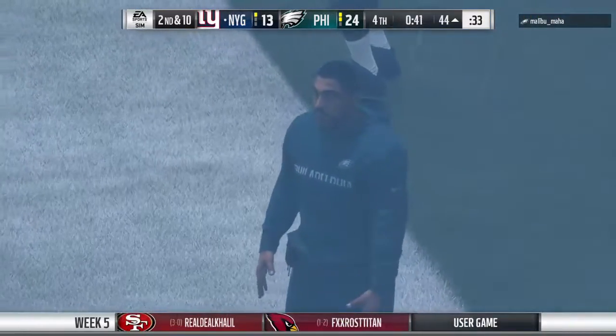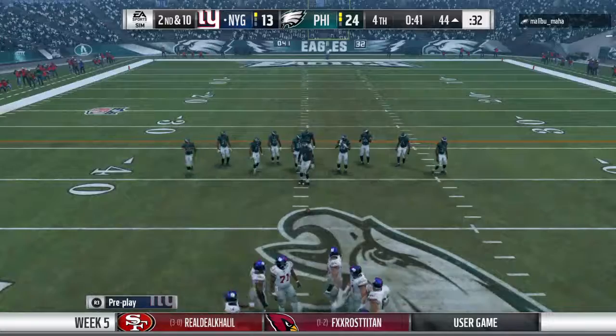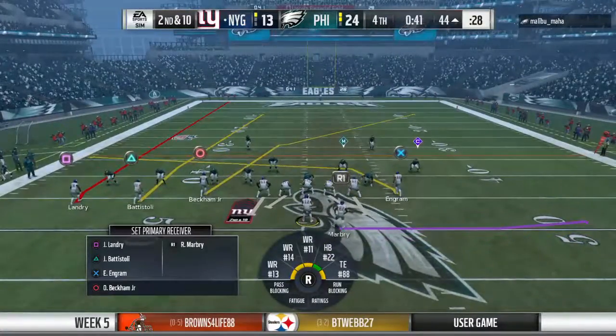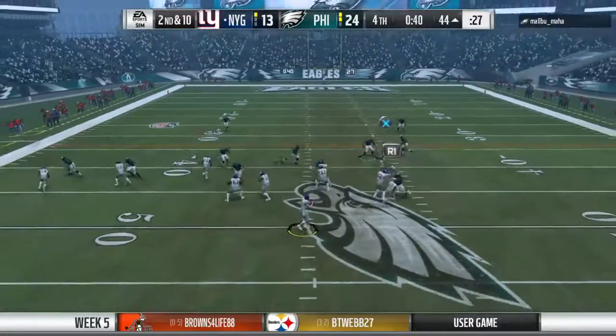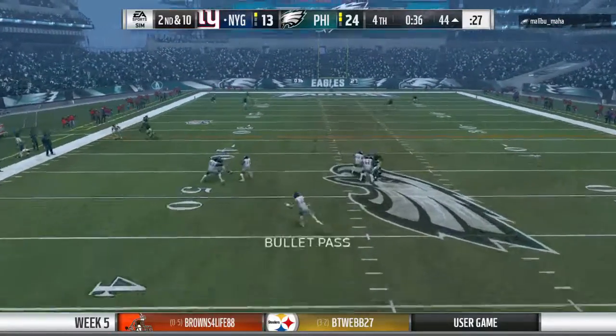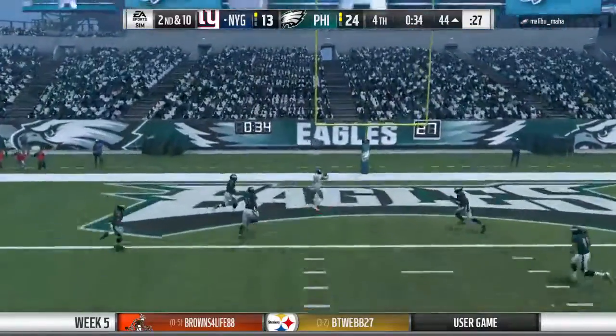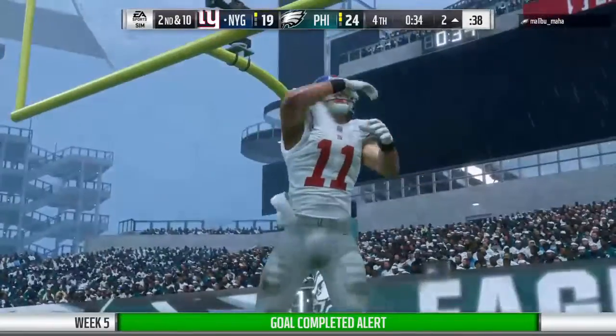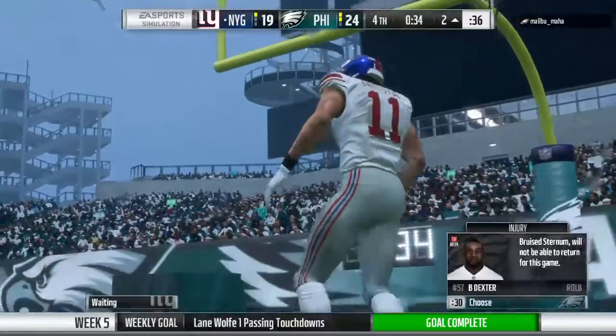This defense was definitely alert to the possibility of the deep ball, and they were more than ready for it. They've got the lead, 4th quarter. Maybe can expect more passes like that downfield. Now he'll look to throw here on 2nd and 10. He's going to let it fly. And this is caught down for a late touchdown. So hold everything here. This one's not over yet.